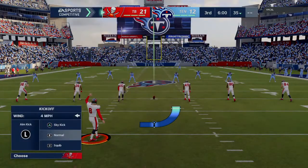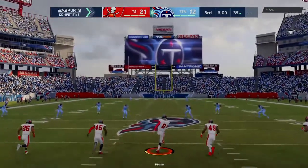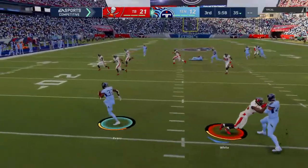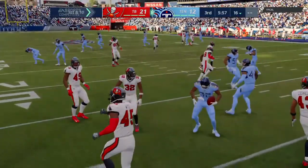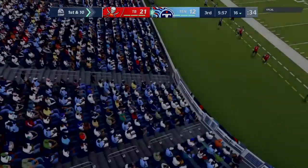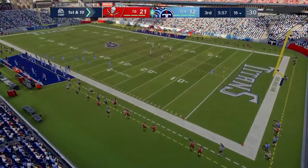Bradley Pinion to kick off for Tampa Bay. The Titans going to get the ball to start the second half, and they trail here as we get back to it on EA Sports. Taken in the end zone. And in hindsight, probably should have taken a knee as he only gets this out to the 16-yard line. 1st and 10 at their own 16-yard line.